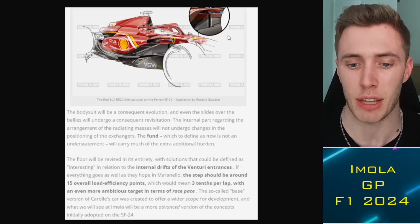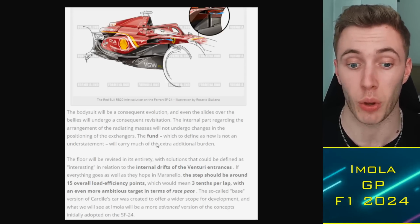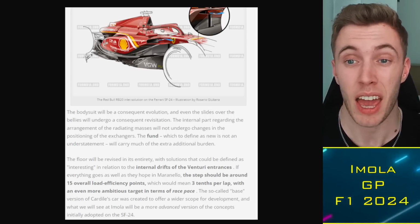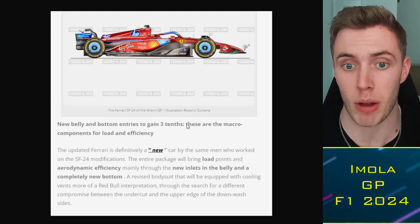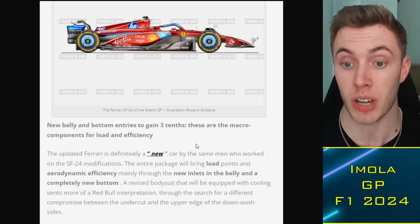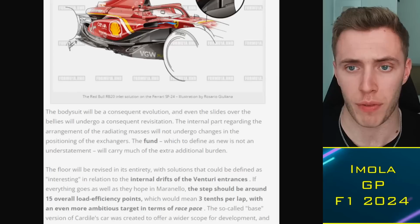What they're really looking at is the floor, because the feeling is that the Venturi entrances to the tunnels at the floor are basically completely changing. So they've got a big new floor they're bringing here, Ferrari, and it's considered to be pretty much a brand new car. Wouldn't say it's quite a B-spec, but as is described here by the Formula Uno guys who know a thing or two about what's going on at Ferrari, they have great contacts. This is definitively a new car by the same men who worked on the SF24 modifications.